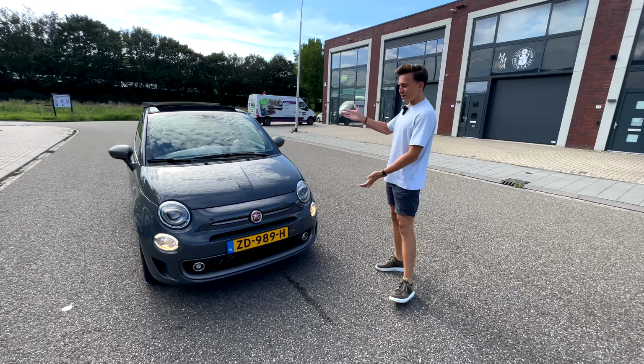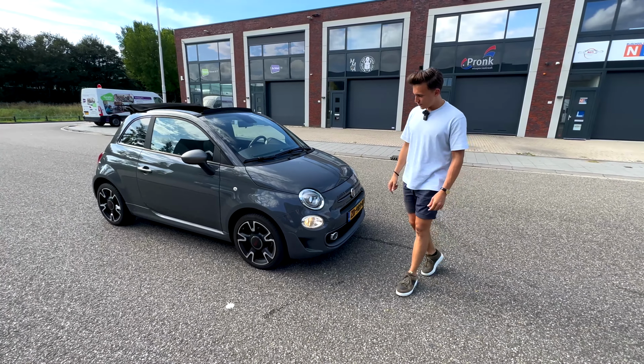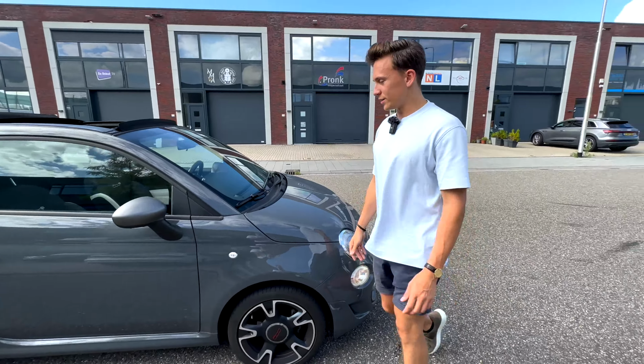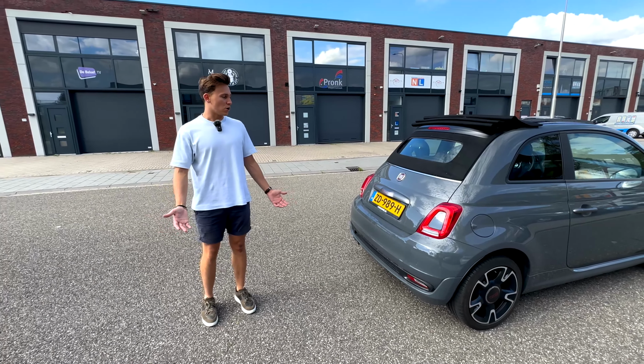Today we have a Fiat 500 Sport for you with an open roof, so that is actually very nice. This car is from 2020 and it has the two-cylinder engine, the 0.9, so it's 875cc, a really tiny engine. It's a two-cylinder. It is a really nice car.